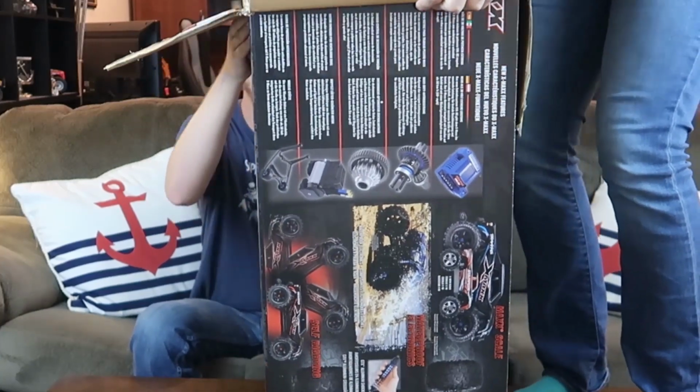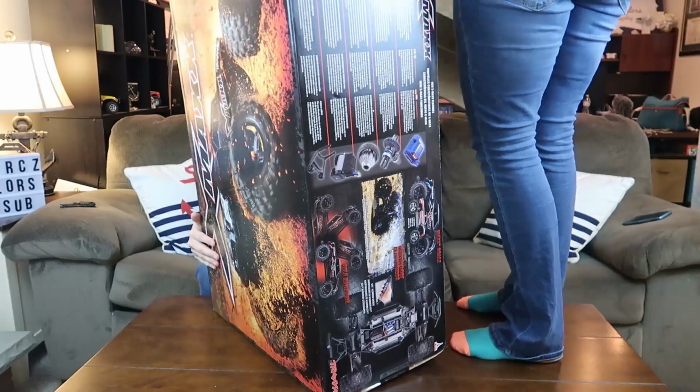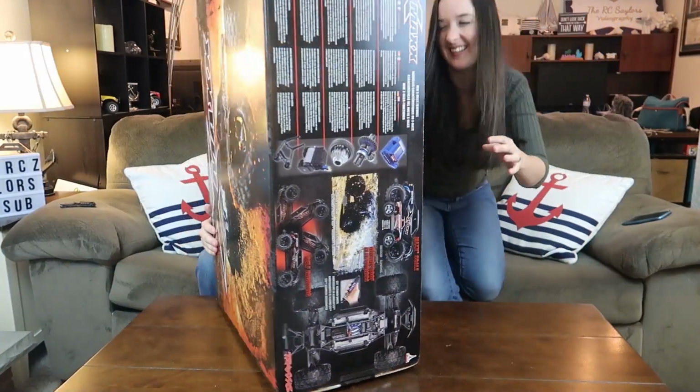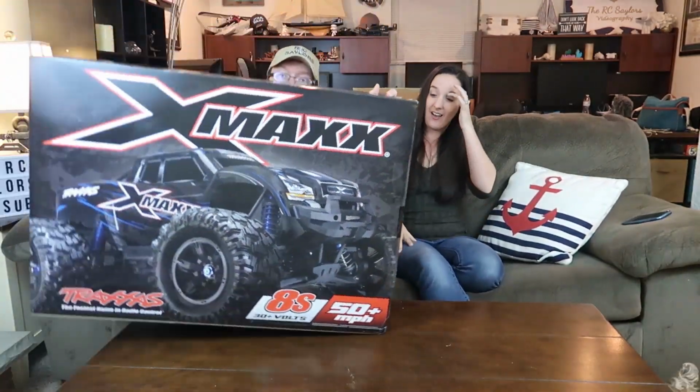This hit hard. Can you see what it is yet? Yeah, I think I can. I can. This hit so hard. Woo! It's hit so hard that we still haven't even bought the batteries for it. Yeah. Here we go. So, I hope it's the right color that I bought.